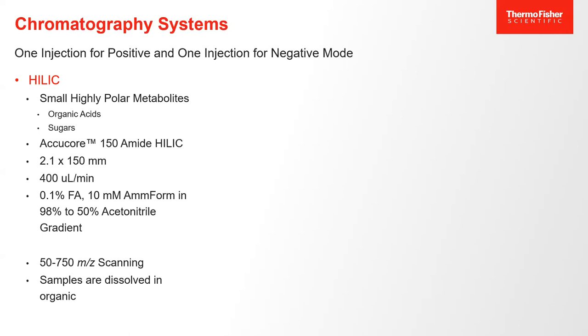400 microliters, 300, 500, I don't care. 400 works great for the HESI source that appears on every Thermo mass spec. I'm going to scan from 50 to 750 for my HILIC. HILIC molecules, if they're above 500, that's a rarity. So I don't need to scan high for those, because they're very polar and very small. Please remember, water becomes a strong solvent in HILIC because it's reverse phase reversed. So you've got to make sure your samples are dissolved in organic or they're going to run right through the column and you're not going to retain. Biggest mistake customers make when they first tackle HILIC.